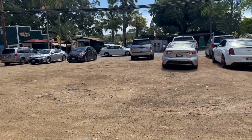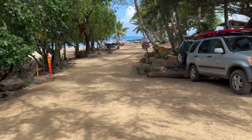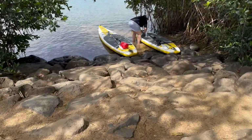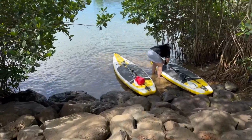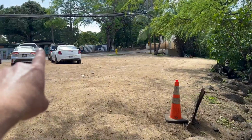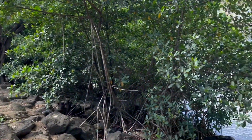The parking lot here is not too bad. I'd say you could fit probably 20 cars in there. You obviously want to come early. And here's where we're coming down to launch. Just a little walk down the rocks here, and then you can launch right through there. Now remember, if you're renting a board across the street, they have a little place where you can launch right down there, in the same body of water.